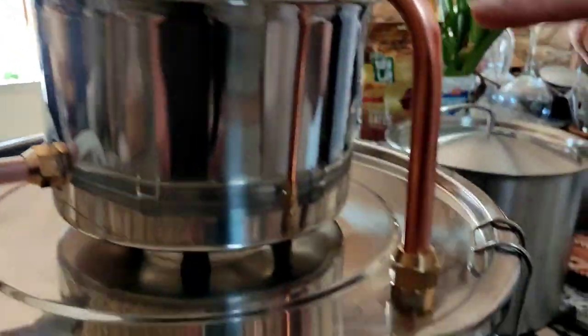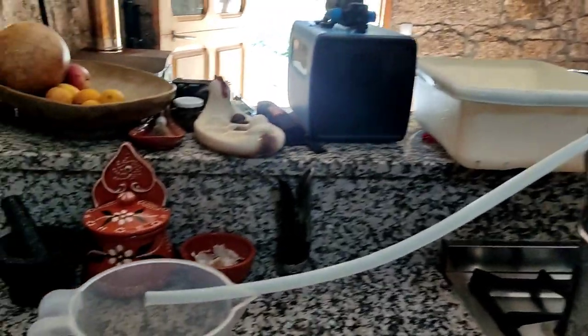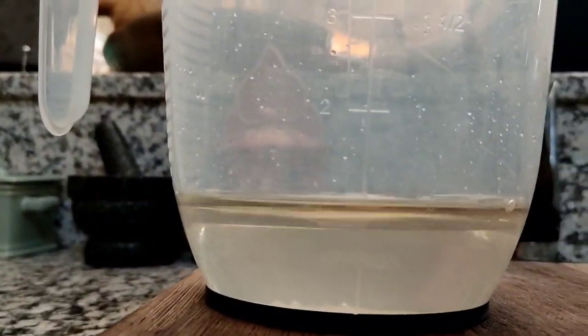Because that's where the hot water comes up from here. Or the steam, yeah. Or the steam, so it's hotter. So we're still getting a few dribbles going through, but it's sounding like it's running out of water in the bottom. But look what we've extracted. You can definitely see a good layer of oil there, which is fabulous.